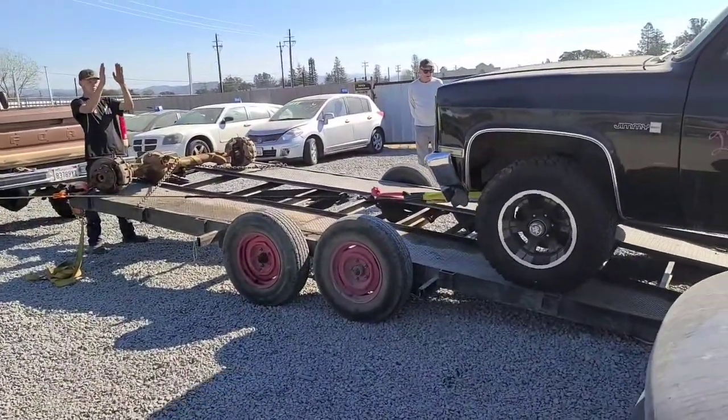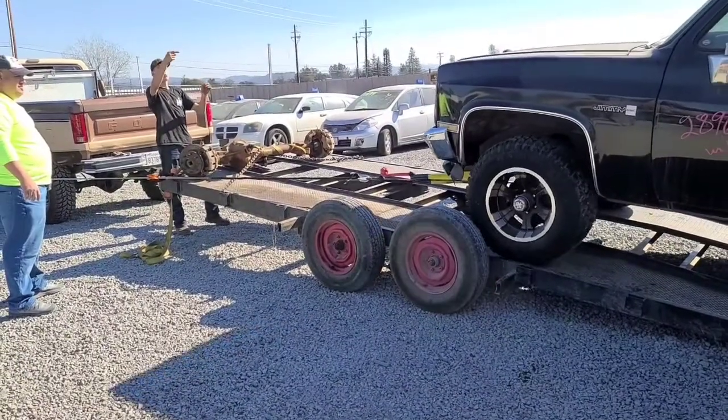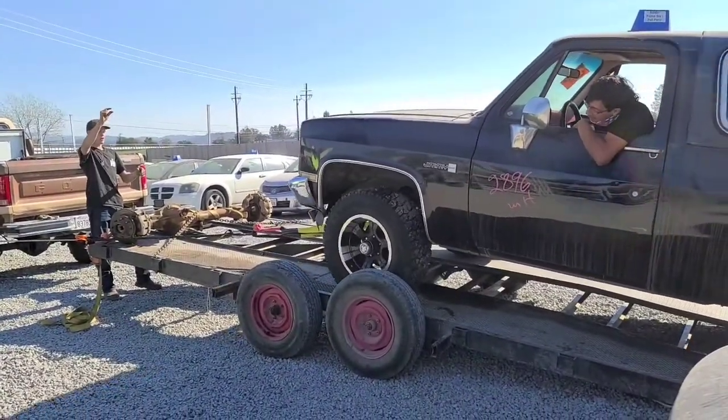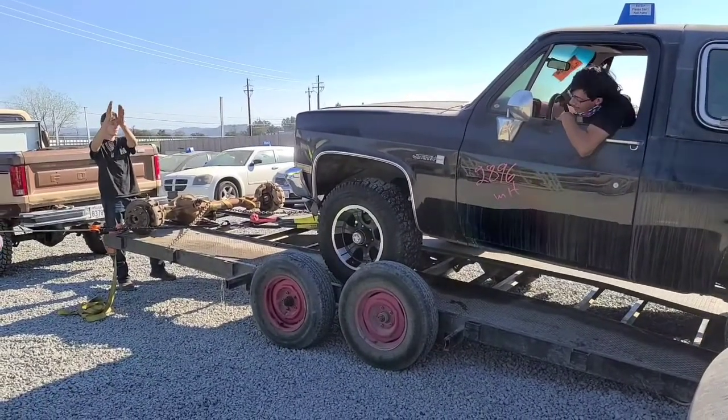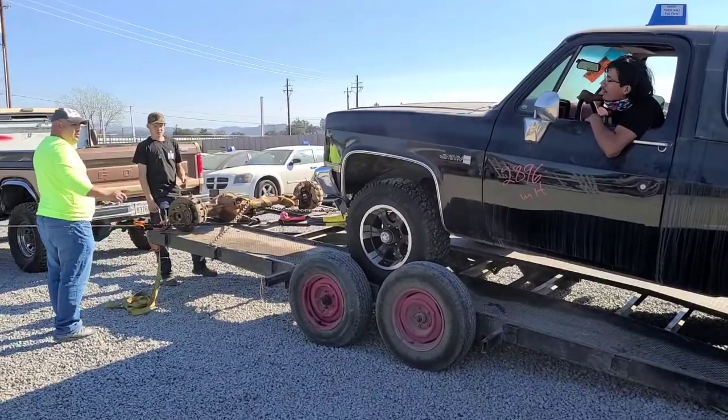Neutral, yeah. Oh, look at him. Just the air. Wait. I'm going to stay away from this tire here. Hey, I'm going to back it up a bit. Hold the brake. Okay.